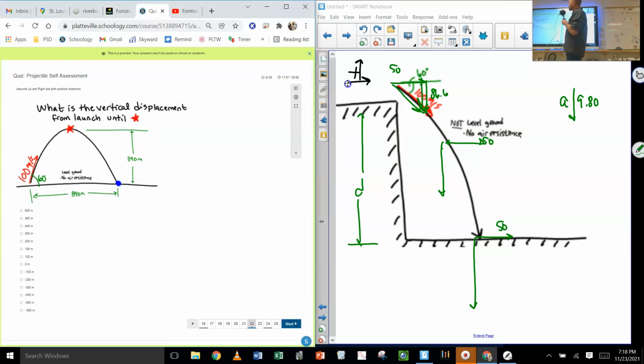What's the vertical displacement from launch until that star? That's going to be 390. So it starts here vertically and it ends there vertically, so that's going to be 390. Number 23. What's the horizontal displacement from launch until the star? Horizontally, it's going to be half of that 890, which is 445. Yeah, so 445 meters. And that's the positive direction, so you're going to say positive 445.